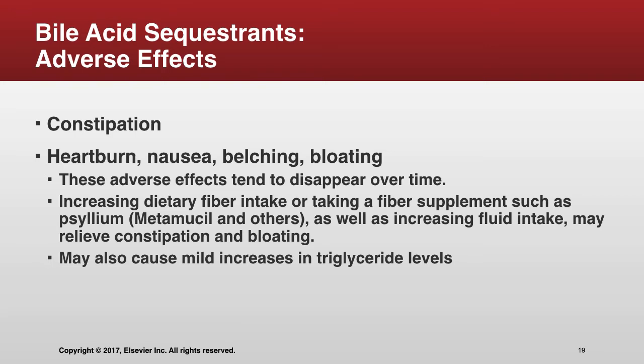So of course they have adverse effects, and if you think about the fact that you're keeping cholesterol from being absorbed, that means that the cholesterol is sitting in the bowel, and so some of the adverse effects include constipation, heartburn, nausea, belching, bloating. Think about how you feel after eating a high-fat meal. These adverse effects tend to disappear over time, but obviously they're really bad when you first start taking these medications.